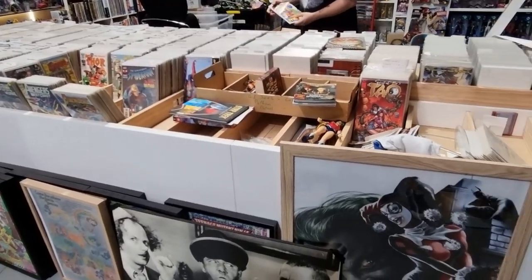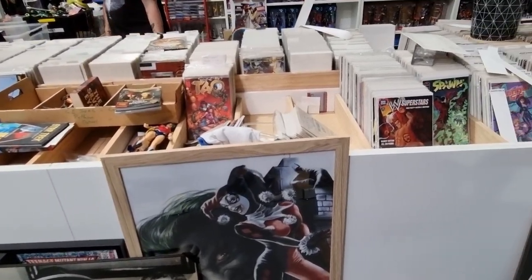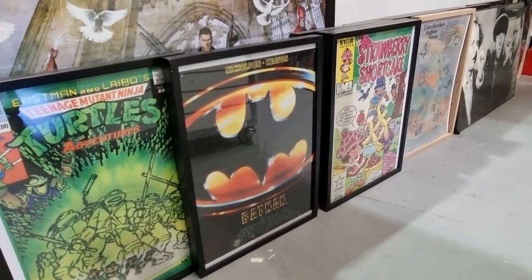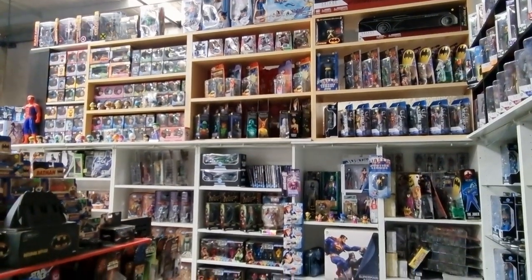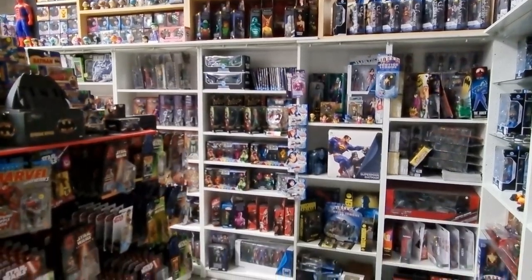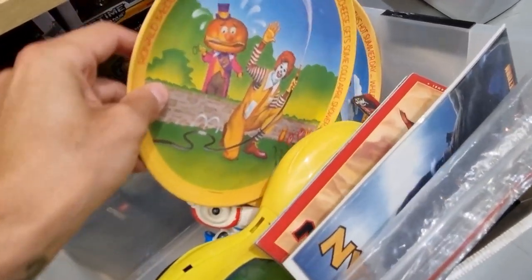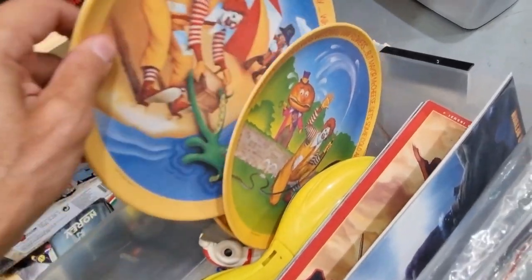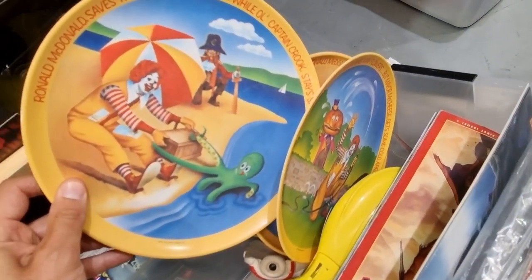Kyle had a huge selection of comic books, lots of framed posters and all sorts of framed art. Like I mentioned, tons of modern toys, action figures, and other modern collectibles, all sorts of things. I saw a bunch of different items that I can see myself going back for. Kyle had a box of vintage McDonald's plates, which again is pretty far removed from what I collect, but I just found them so cool to go through those McDonald's plates and have a look.